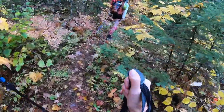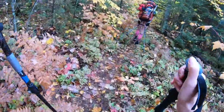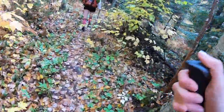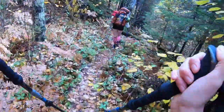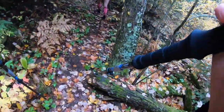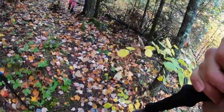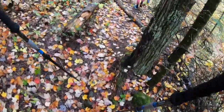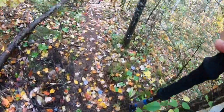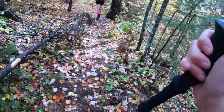Right behind Super Jen, heading out of South Emerald. Woohoo! Super Jen in her super short shorts. It's a beautiful climb out of here. Not too steep yet. Not yet.